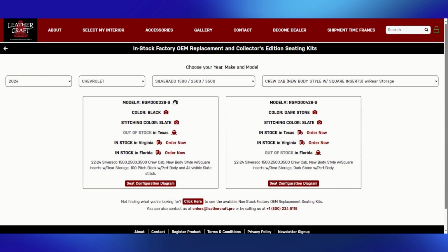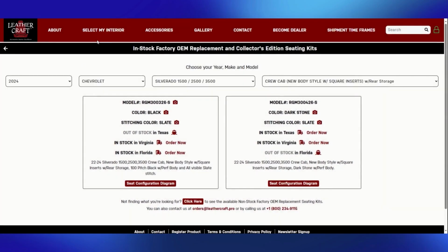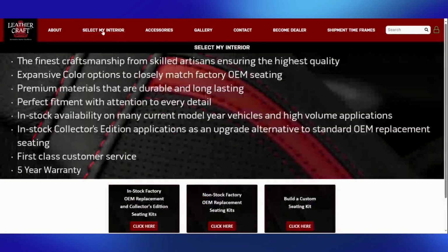Another thing is if we have a picture available, and this is a growing thing, right? As we get install pics back from our retail community, we populate them. So now you can go right next to this and see what it looks like in your vehicle. So here's a picture of what that Silverado was for that application. Pretty cool. So that's when you're talking about in-stock kits, the high volume runners.